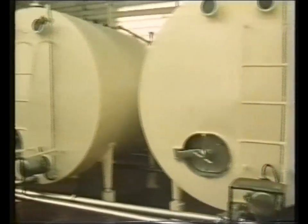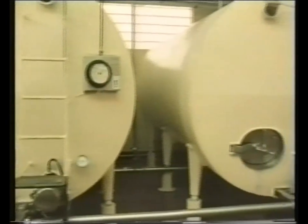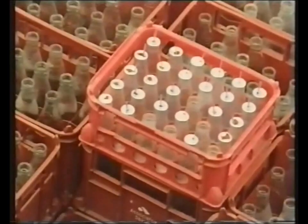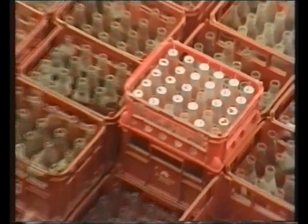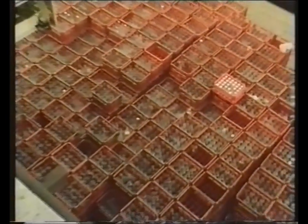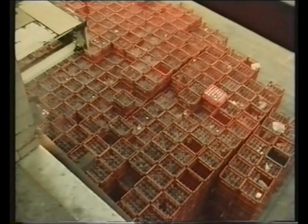The big yellow silos each contain 3,000 gallons of cooled, pasteurized milk. Each silo contains enough milk to fill 24,000 milk bottles. The milk is ready to be bottled, but out here are hundreds of crates of dirty bottles. Before milk can be put into these bottles, each bottle must be washed and sterilized and made perfectly clean.